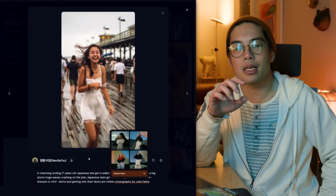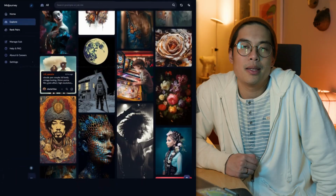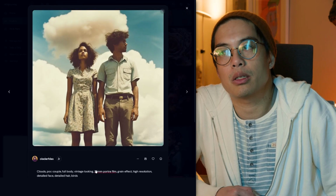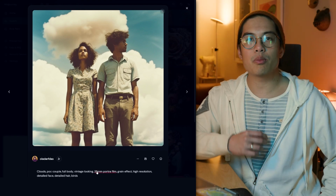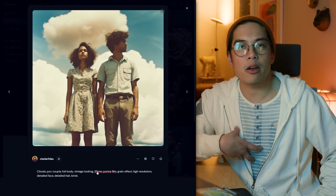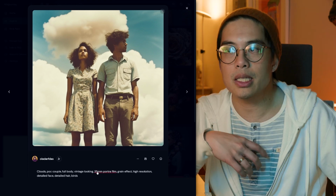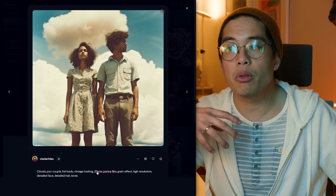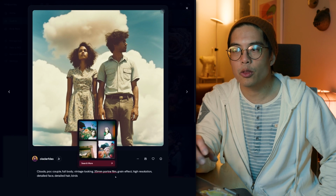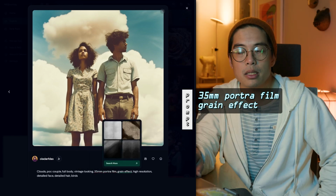The thing is, when you mix in a lot of details that are not as abstract as the final one, you get like a mix. This kind of mixes that vintage photo quality with that dreamy, surreal, contemporary quality. The realism in this photo comes from the fact that the photo's imperfect. Like there's parts of his shirt that are kind of blown out. There's parts of the sky that are blown out, but there's still enough detail in the hair, in the clothing, in the skin to make me want to believe that this was real. They achieve it with 35mm portrait film. The quality of the lens, the quality of the film, grain effect, and high resolution.